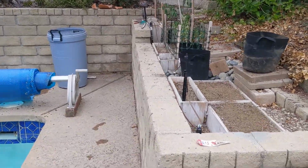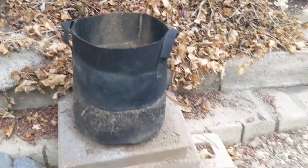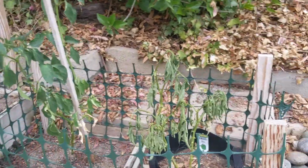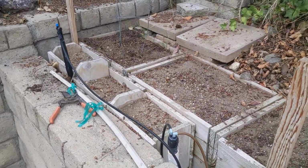And you get the idea. So that's been cleared out. I dumped out some from the thing here to level off a couple of those. I'll keep that for now. I got two peppers which have survived somewhat. I'll give them some water and we'll see what happens. Everything else has been cleared.